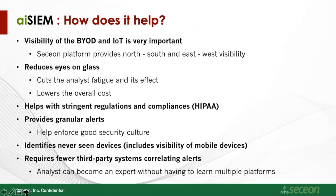So the visibility of the bring your own device culture and the Internet of Things is very, very good with what Seceon is helping you do. It's giving you a whole lot of east-west, north-south traffic. It's giving you a much larger picture of these devices that aren't on your critical assets list. It's giving you information from devices that are connecting to any of your perimeter devices.